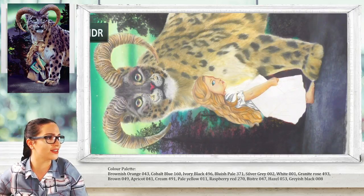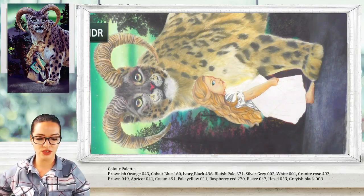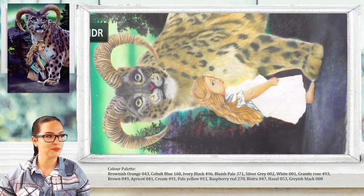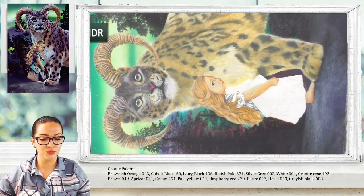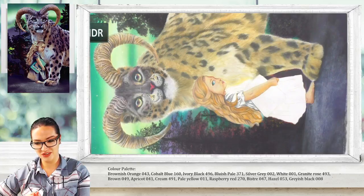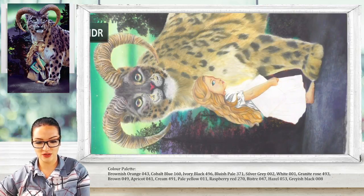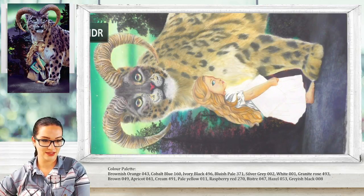It's a lot brighter in real life compared to what you guys are seeing on the screen. I wish you could actually see what I'm seeing in front of me, but I'm really enjoying this piece. I think it looks really pretty. I'm very, very proud of it, I must say. It's my first fantasy art piece that I've designed and drawn, so I'm very happy with it.